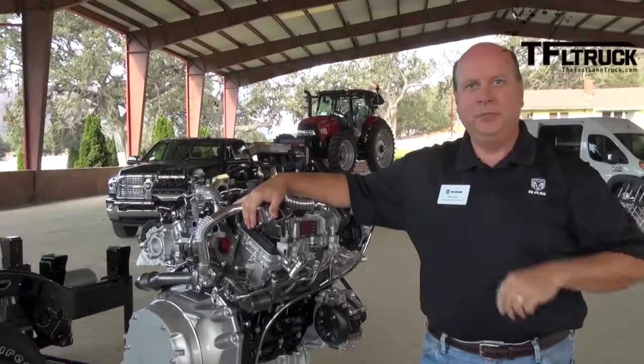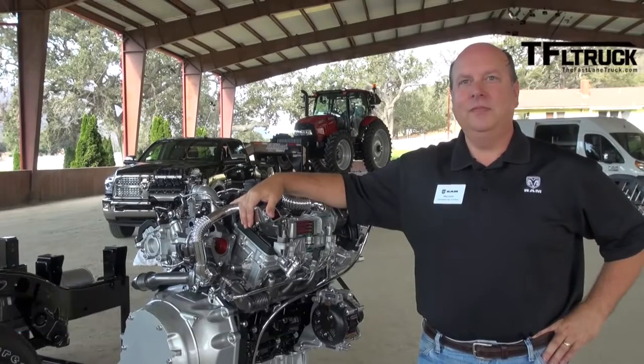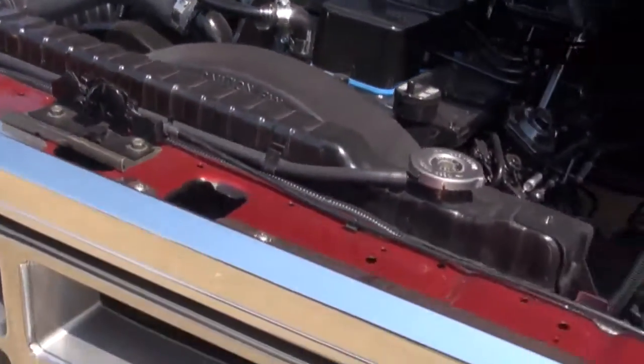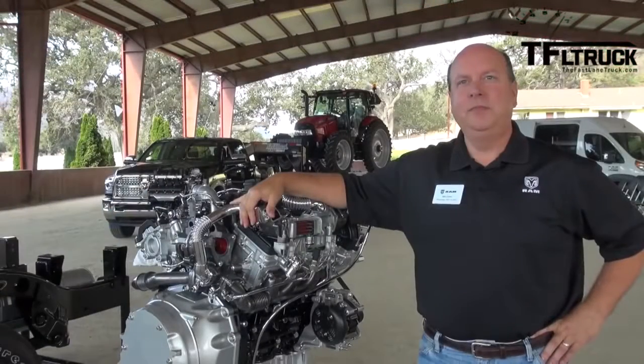Standing in front of the brand new 3-liter EcoDiesel, which is huge news because I don't think there's been a diesel in the light-duty truck segment since the 80s. Maybe that was the last time. Late 70s, yeah. Dodge Ram had a diesel for a short time. And I think GM had one too. Yeah, probably in that time frame.